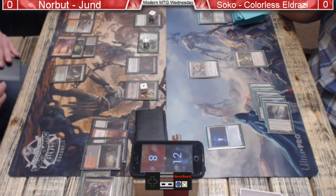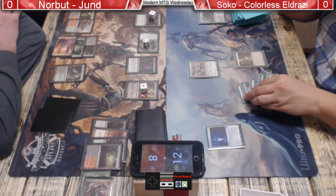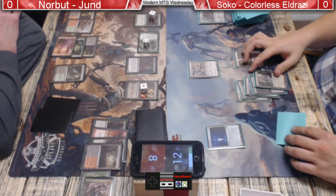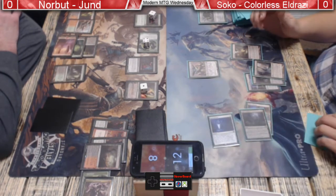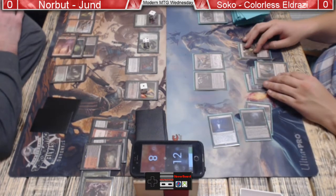Anyway, Liliana the Veil doing some work here. It does hurt Norbut, but it does also get the Eldrazi Mimic off the table. So now Soko's offense is that much thinner. Luckily my Blinkmoth kills Lily no matter what. He can't stop that, I don't believe, unless he tries to bolt it or something from his hand. Luckily, Blinkmoth's evasion will help me out big time here. And there's the first Eternal Scourge of the match.